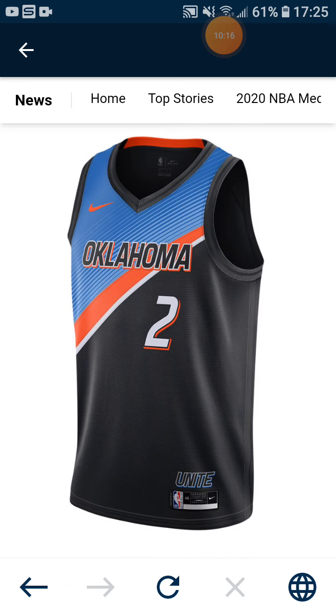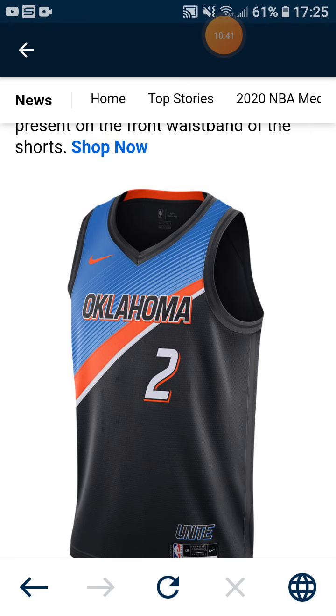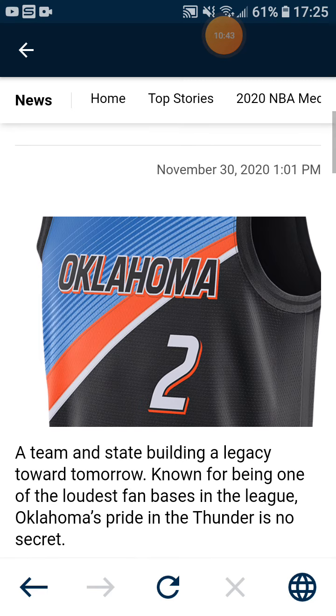The waistband of the shorts. So basically, the shape of what they're saying here is that the shape of Oklahoma, like when you look at the map and find Oklahoma, that's what you're gonna see right on the waistband of the shorts of the Thunder jerseys or uniforms. Pretty cool.